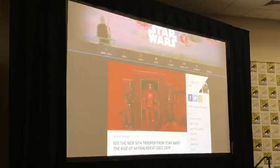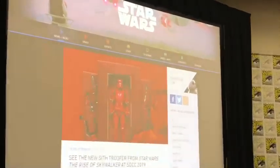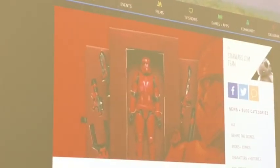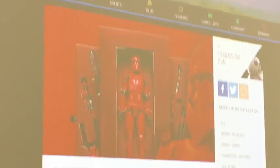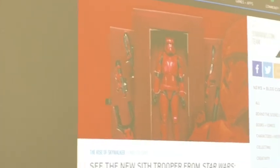Right, so that's our brand new Episode 9 Trooper announced earlier this month, and it is red hot. Yep, that's right. Oh yes, I totally went for that, sorry. This is an exclusive Black Series 6-inch figure available here at San Diego Comic-Con. Hasbro is super excited to be part of the early release for The Rise of Skywalker, and Sam's going to break this down for us.